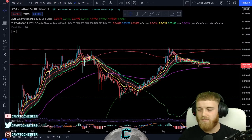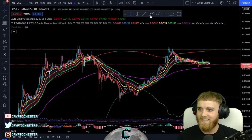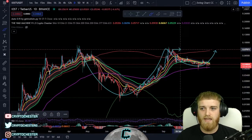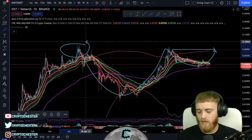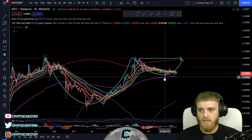I'm here today to give you an update on IOST. As you can see here, guys, we do have a cup and handle scenario coming through. This could basically mean progression to the upside from previous all-time highs, and that's obviously going to be very progressive in terms of a continuation chart pattern.